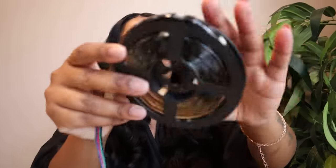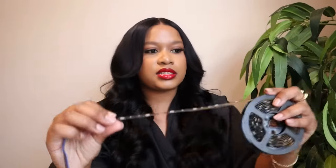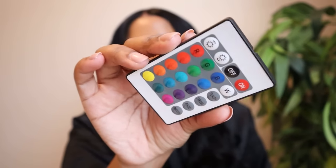I put these up in his room and it looked so good. This is how it comes out with this whole roll, and that is the LED lights. And then it comes with a remote as well, so you can change, oh, this is so cute. I can't wait to try it out. So you can change the different colors, the pattern.